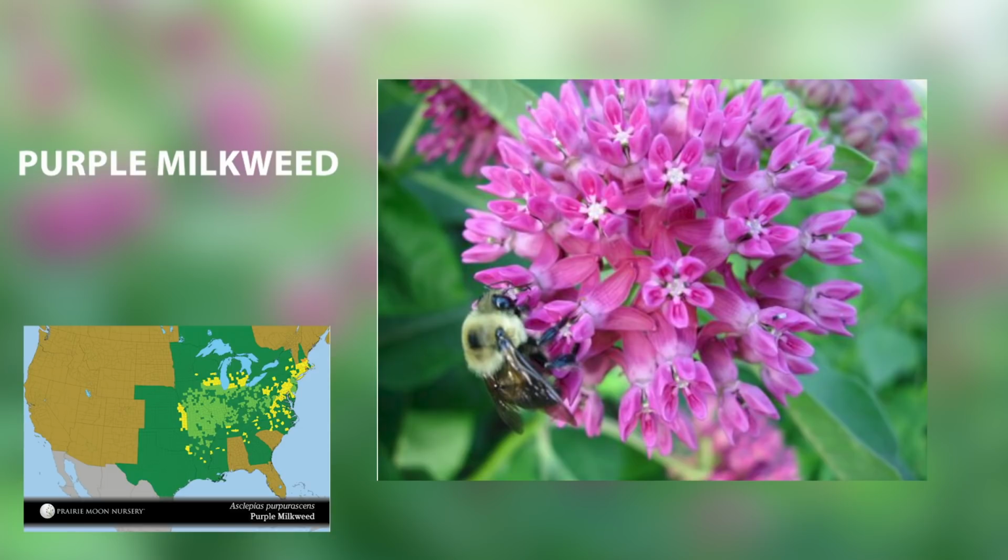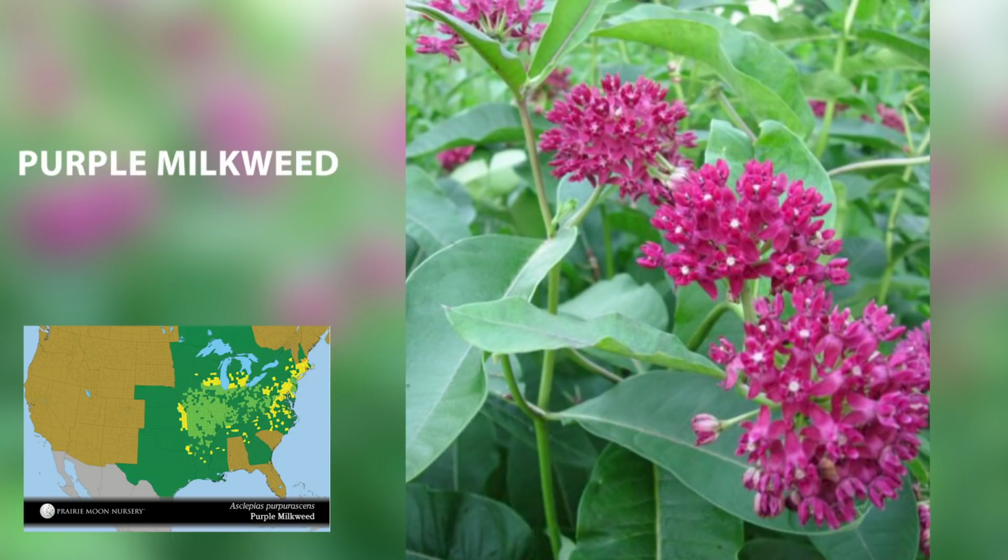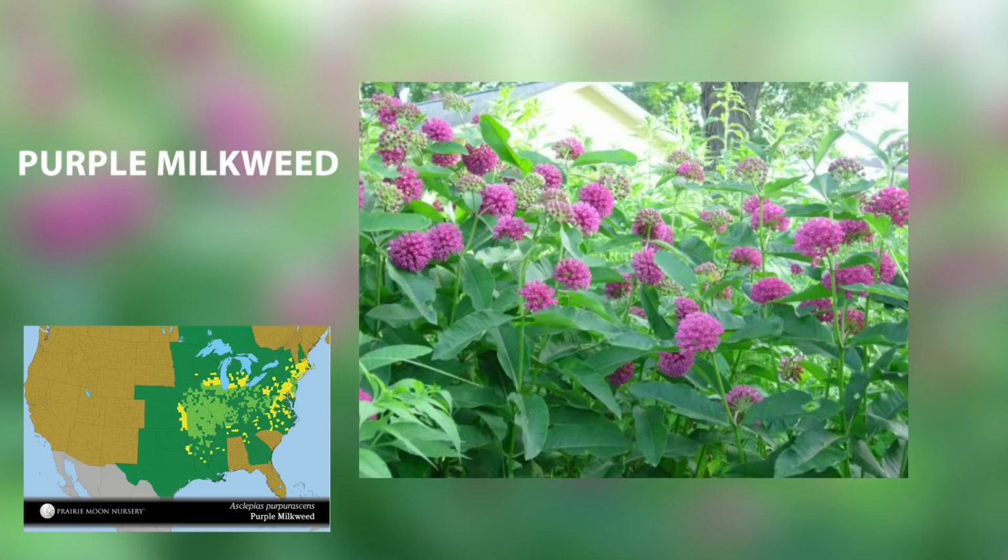It's called purple milkweed. It's very similar to common milkweed, but clearly it has a much brighter color. It's also less floppy than the common milkweed. You'll notice the common milkweed kind of has dangling flowers. This one has a more upright position and appearance. This will bloom for more than a month and does not spread aggressively like the common milkweed does.